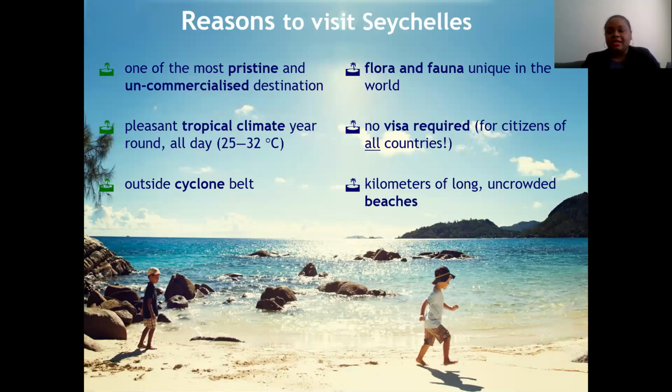So just a little resume of everything I've just said now. In Seychelles, you have very pleasant tropical climate throughout the year. We are the only one in the Indian Ocean which is outside of the cyclone belt, with amazing flora and fauna. No visa is required for citizens of any country. So if you have a client, if you have somebody who's married to someone and they always need to get a visa, know that they can decide to go tomorrow to the Seychelles and they will have peace of mind.